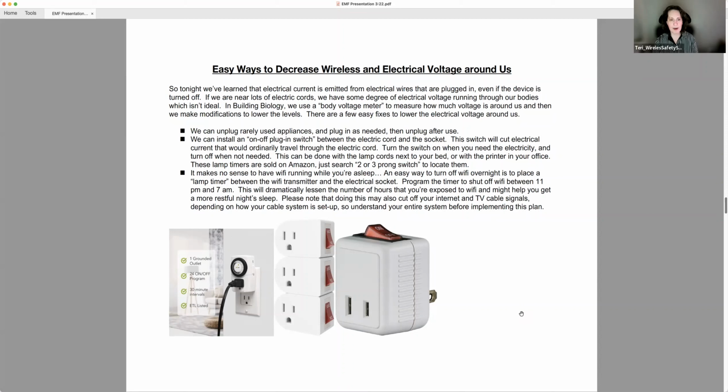So those are called on-off switches. You can get 2 or 3-prong on Amazon. And then the left picture is called a lamp timer. And this is what we recommend that people do with Wi-Fi. If you use Wi-Fi at home all day, you can get a lamp timer, which is made to turn lamps on and off when you're on vacation. My dad used to have a whole box of these, and when we went on vacation, he would plug all the lamps into them, and the lamps in the house would turn on at night. So you can get a lamp timer, plug in your Wi-Fi, and set it to turn the Wi-Fi off between 11 p.m. and 7 a.m.